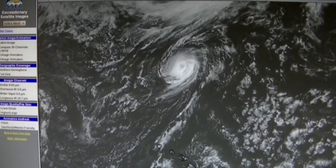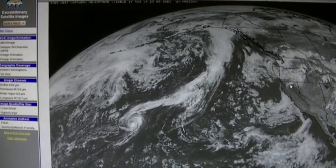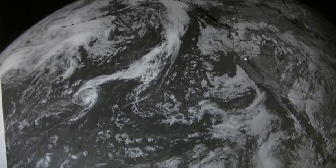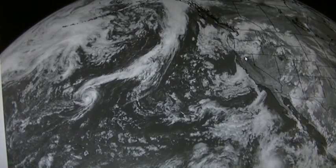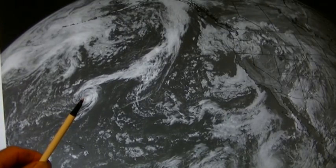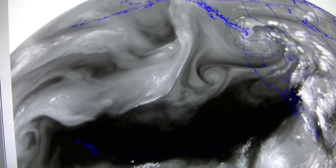The fact that this thing on the satellite map doesn't exist anymore. It doesn't exist, and they're lying to everybody. Oh my God, it's unbelievable that this is a lie. This is a lie, and this is what it really looks like. This is what the satellite map really looks like.